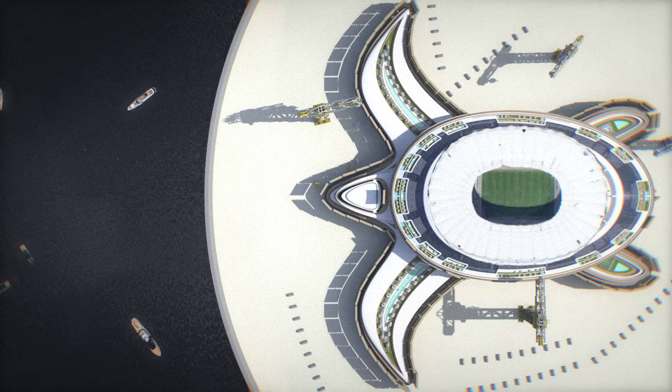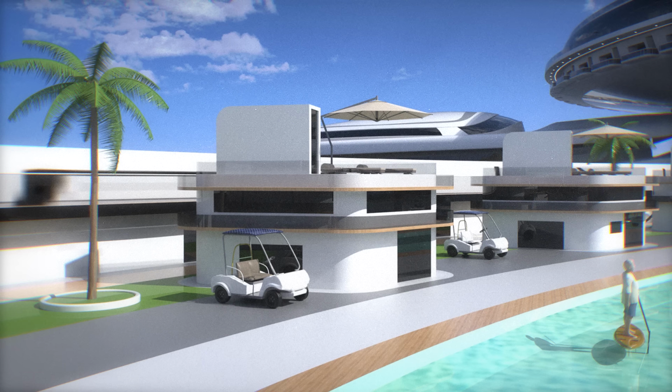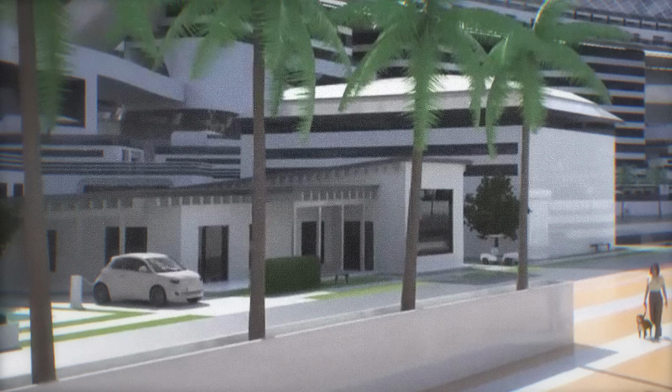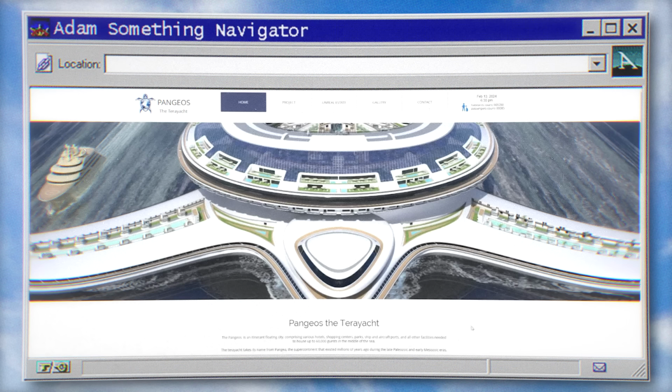To recap, so far we have seen a dry dock built in the sea with cranes made of Lego, a massive ship covered by suburban villas, concrete roads, 150 pools, and bearing hundreds of tons of soil for its parks. And they say it will accommodate 60,000 guests beyond the inhabitants and staff. Plus there is a single Fiat 500 on board. At this point, you might be thinking, there's no goddamn way this can get any dumber. But you just wait, you just wait.